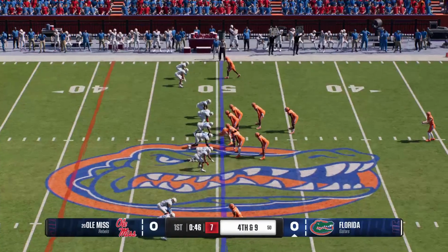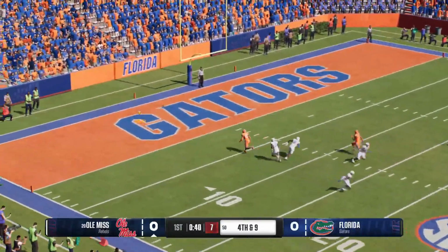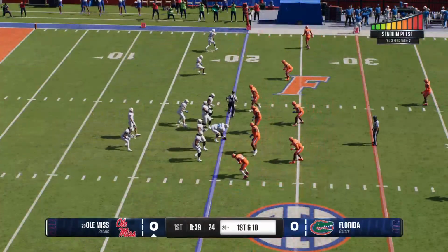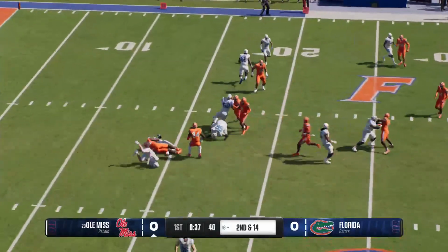The Gators will try to pin them back with the punt. First punt of the day, and he'd love to lock them up close to their goal line. And the punt hits the ground at the 2 and goes into the end zone. He just missed, hitting them right in the shadow of the goalpost. It'll come out to the 20.